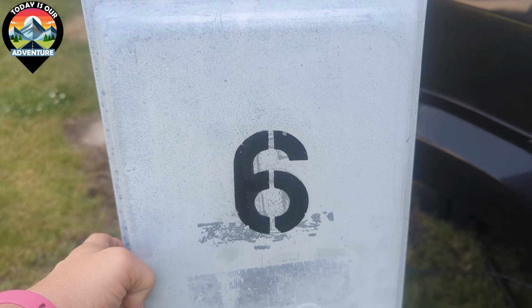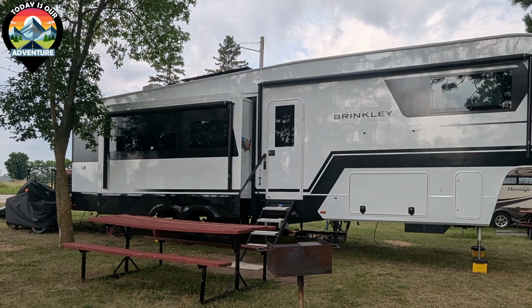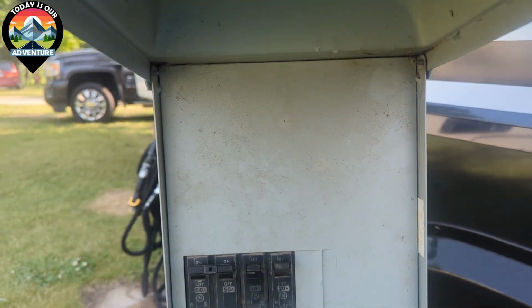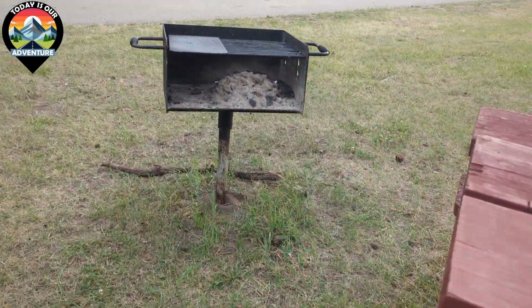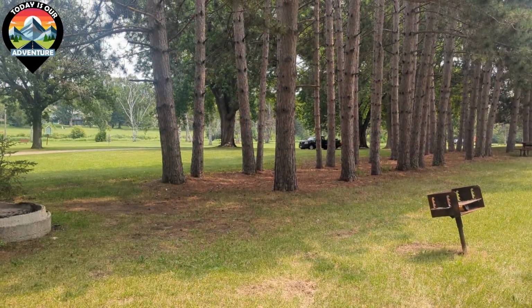We stayed in campsite number 6. It was a grass pull-through, mostly level right to left, not so much front to back. All sites have 50 and 30 amps, so hashtag 50. It has a picnic table and a grill, but no fire ring. There is a community fire ring, though, available for reservation.